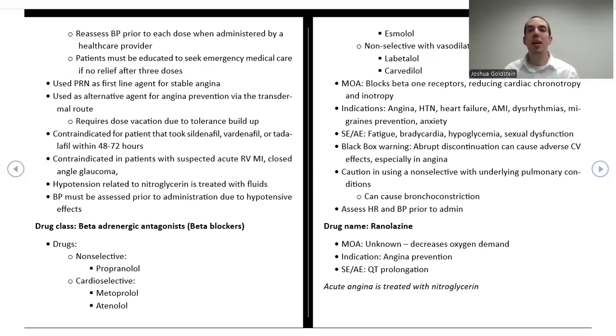So when we have a patient that we want to switch from the PRN reactive strategy, you get chest pain, you take medication, we want to go proactive, we put them on a medication. The first line are beta blockers. So let's talk for a little bit about beta blockers. We've already talked about it in our first cardiac video with shock. Let's talk about it again over here.